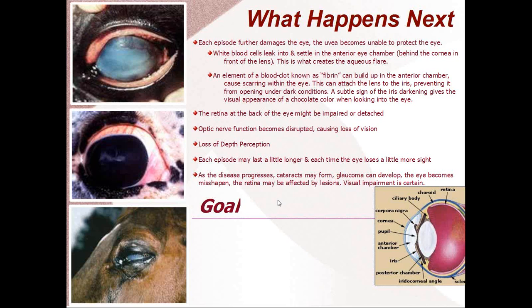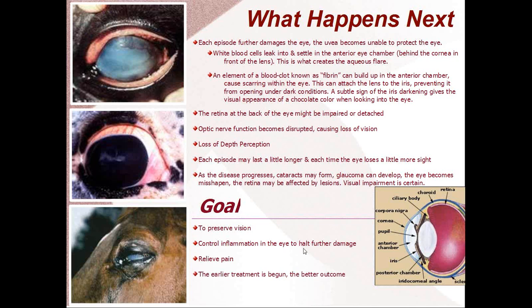So our goal, once you see some of the signs of uveitis or an eye trauma, is of course to preserve that horse's vision. We need to control the inflammation so that we don't have tissue, cellular damage. We of course need to relieve pain. This is a very painful disease. And the earlier the treatment's begun, the better the outcome.